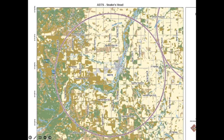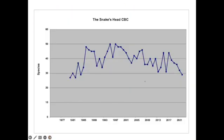Okay, so this one is the Snake's Head, centered on Sundre. It's got the Red Deer River running right through it and all its tributaries. It's primarily dry mixed wood with some lower foothills on the west side, and I guess on the east side, it's going to be parkland. This is the count data since the count started, which was like 1979. This year's number was a bit on the low side. That's for the Snake's Head.